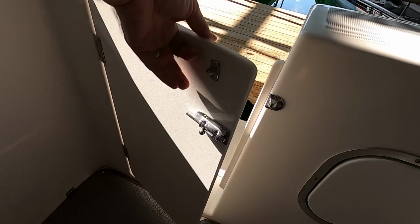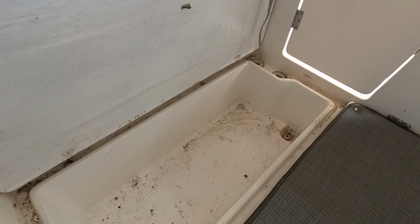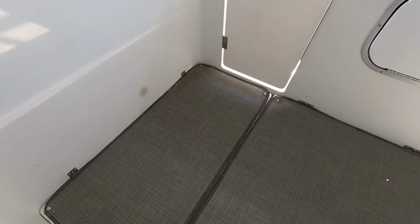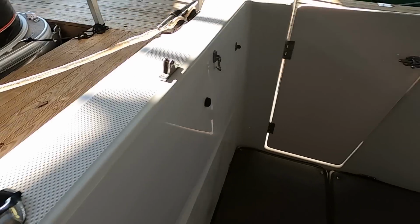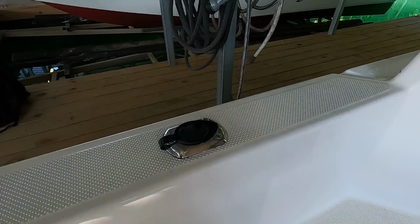And if we close this walk-through transom, we've got another wet storage locker. Could also be used as a cooler. Basically got a drain out to your bilge right there. And then we've got 3 rod holders if you're out doing some fishing. That's what these are. So you've got 1, 2, and a third one right here.